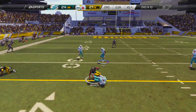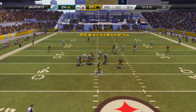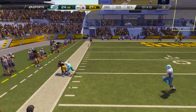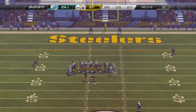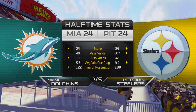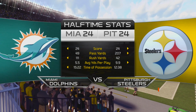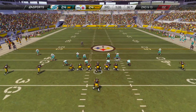He's going to find Marcus Wheaton, who gets brought down at the 32. So next play, Roethlisberger drops back, and he finds him again, this time on the sideline. He comes up with the catch, and this is going to end up setting up this field goal, and this game is going to be tied up at halftime, 24-24, as Pittsburgh was able to have success throwing the football on us early and has that big play to Emmanuel Sanders that was huge.